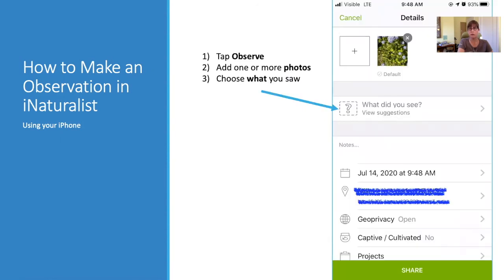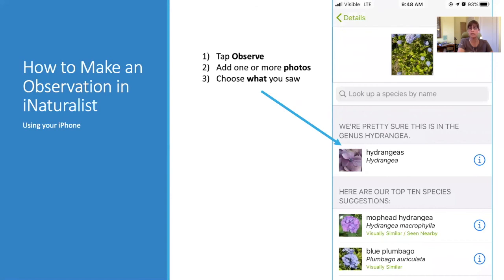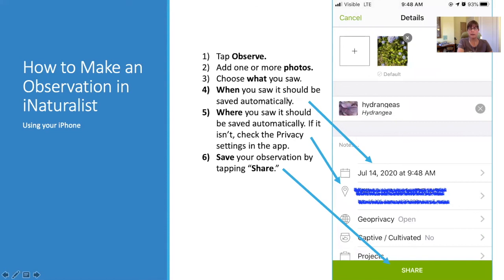And then you choose what you saw. You'll click on this "what did you see" section, and you'll see some suggested species or genus. In my case, they were pretty sure that it was hydrangeas, and I didn't know much more than that. If I knew what species of hydrangea this was specifically, I could pick it from this list that pops up, and you can scroll further down and there'll be more options, or I could type it in this lookup species by name if I really knew what it was. But in this case, I just know it's a hydrangea. So I chose the genus hydrangea by just tapping on this area right here. All right.